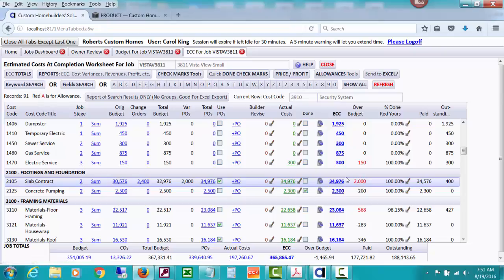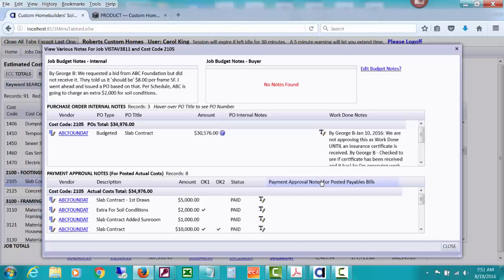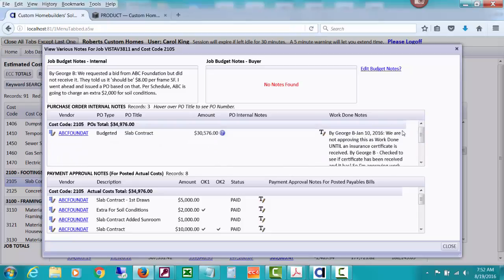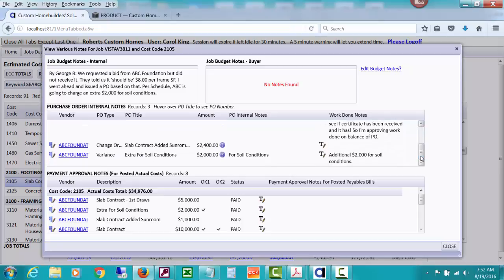What I'd like you to notice is that there's also notes being written from everybody in and outside of the field. The field could write notes on the budget screen itself, or when they changed a number. You can also see all the purchase orders issued and the amounts and any notes that the field wrote when they opened the purchase orders to mark work as done, or to write notes about the purchase orders and where they're at on it.